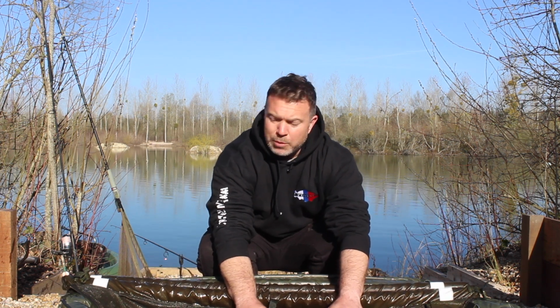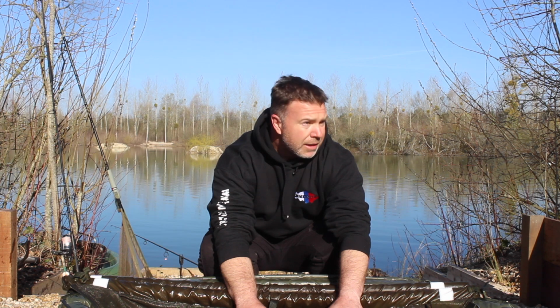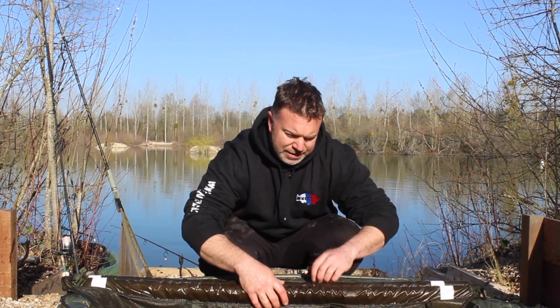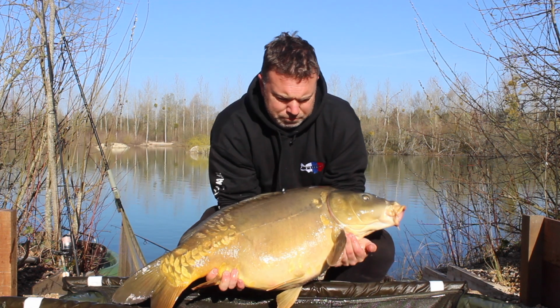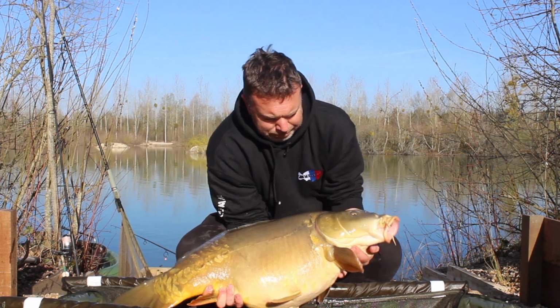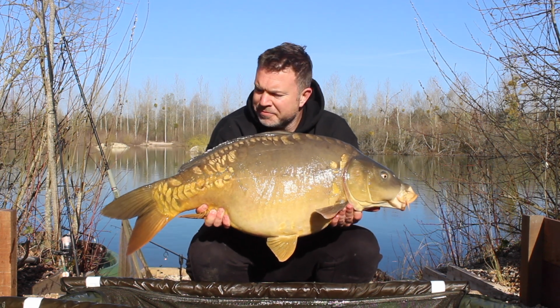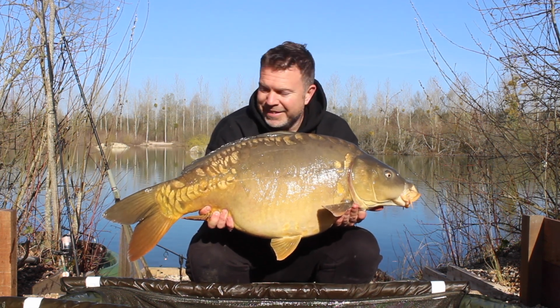So yeah, this one was £31.4. I'm fishing in Dolly's swim on Bignicourt. I'll let you have a quick look at him, and then we'll go for a little wander around and I'll show you where the lakes are at the moment. Here we go.